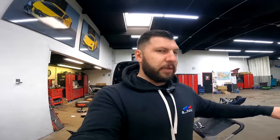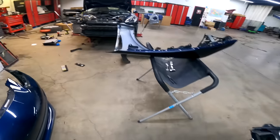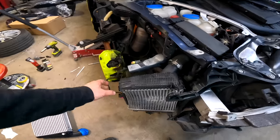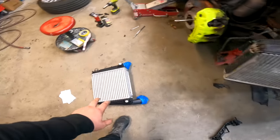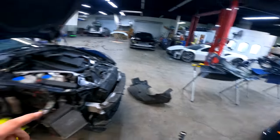I just transferred everything to the new fender. This is what it looks like. And before we install the fender, I want to replace this intercooler. So this way I got room to work on. And I got a brand new one. So we'll swap them out real quick and then we'll start installing the fender.